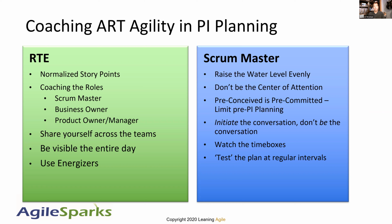If you're an RTE, you absolutely know that you probably don't get a whole lot of bio breaks and you have to sneak them in when you can. You need to be visible. You need to be moving around, high energy the entire day. Use energizers to help other people get involved. If you see PI planning starting to lag in energy, starting to slow down, maybe take a quick 2-minute break and say, we're going to do jumping jacks or walk around the tables or something interesting just to get the energy back.